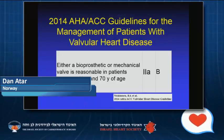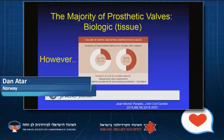Just as a background, everybody here knows very nicely the new guidelines of the American Heart Association and ACC, that specify that either bioprosthesis or mechanical valve is reasonable in patients between 60 and 70 years, which is defined as recommendation 2A. And the meaning is that more and more patients we will meet down the road with bioprosthesis. However, everybody knows that bioprosthesis tend to deteriorate by the time.